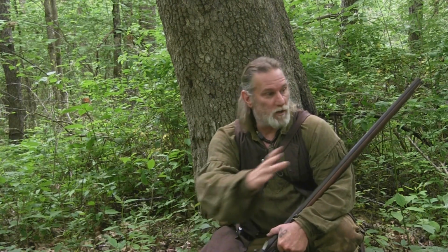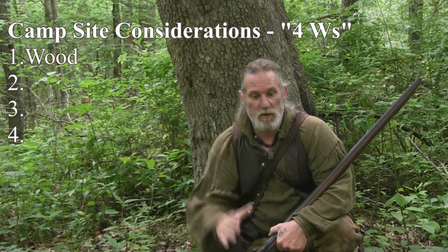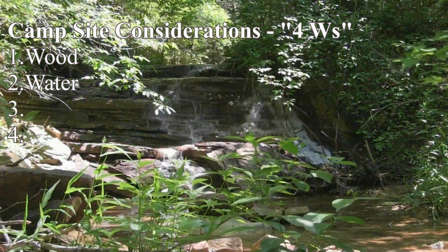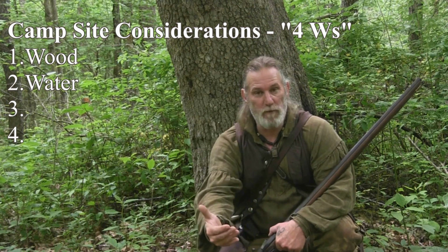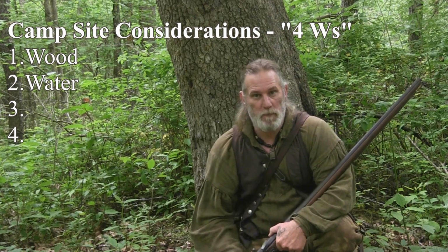The first thing we look for is available wood. Is there firewood nearby that we can use to affect fire all night long if needs be? Water. Is there water in close proximity to where I'm going to camp to make it easy for me to get water, boil it for disinfection or make food or medicine, and then retrieve water again for the same purpose?